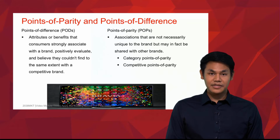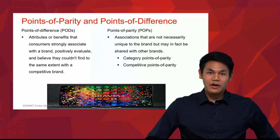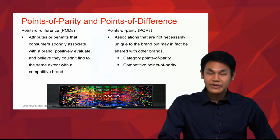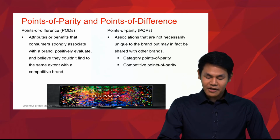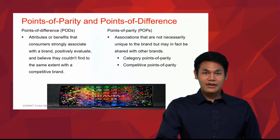Technically, it's the same thing to the perception. Now we're going to talk about point of parity and point of difference. We will start with the point of parity first. Point of parity is something unique that your brand has, but it's something unique.